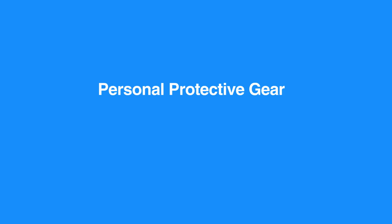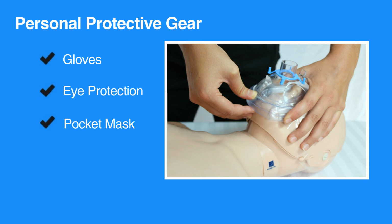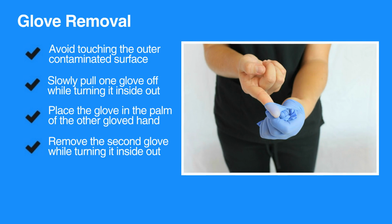Personal protective gear is an important strategy to minimize the risk of blood or bodily fluid exposure. Gloves, eye protection, and a pocket mask should be utilized. Be cautious of latex allergies. When taking off the gloves, avoid touching the outer contaminated surface. Slowly pull one glove off while turning it inside out. Place the glove in the palm of the other glove hand, and then remove the second glove while turning it inside out.